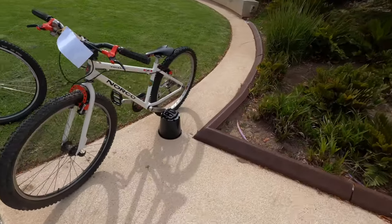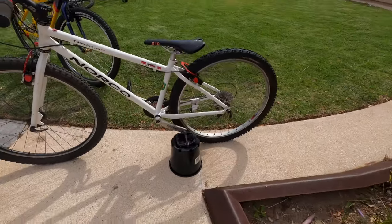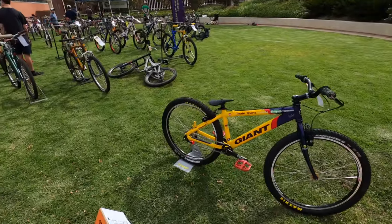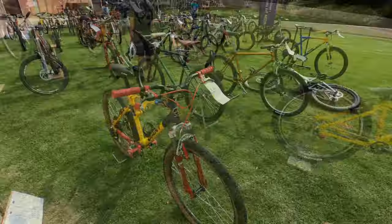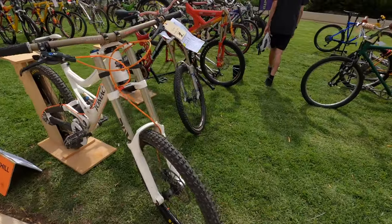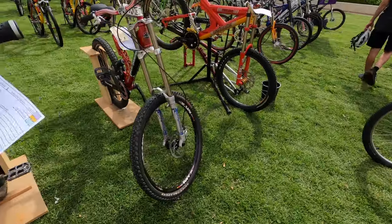There is everything from even a couple of little trials bikes like this Norco and this Team Giant trials team as well. And resto mods as well. Some absolute killer downhill beasts.